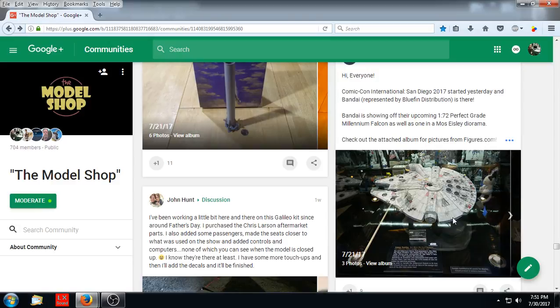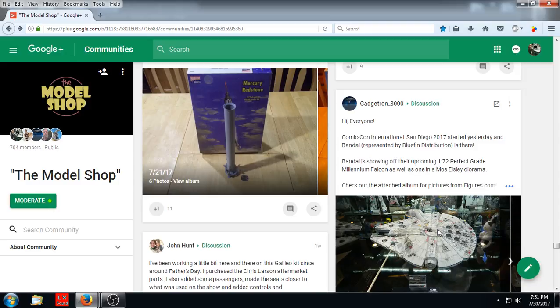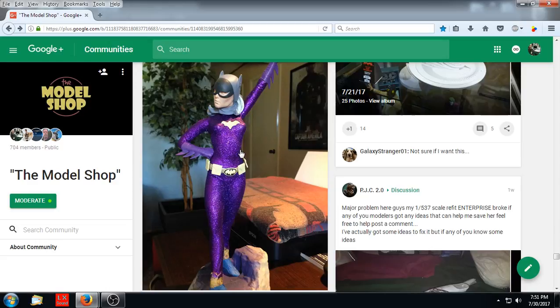Pictures of the upcoming Bandai Master Grade or Perfect Grade Millennium Falcon kit, which looks to be really, really nice. Here's Tag's recent update on his Batgirl, which you can see he added the glitter paintwork on it, which really brought that model to life. Just looks beautiful.